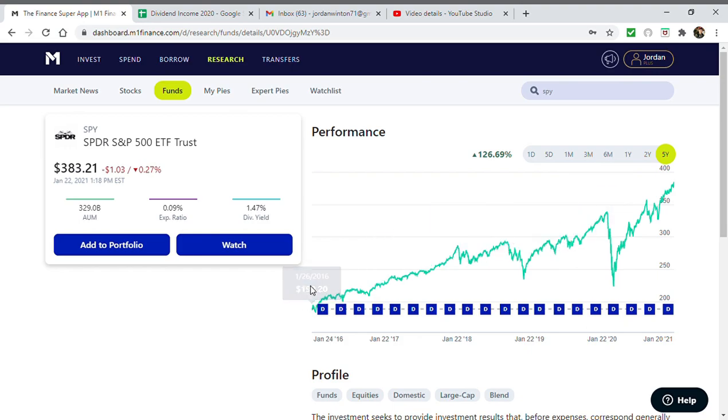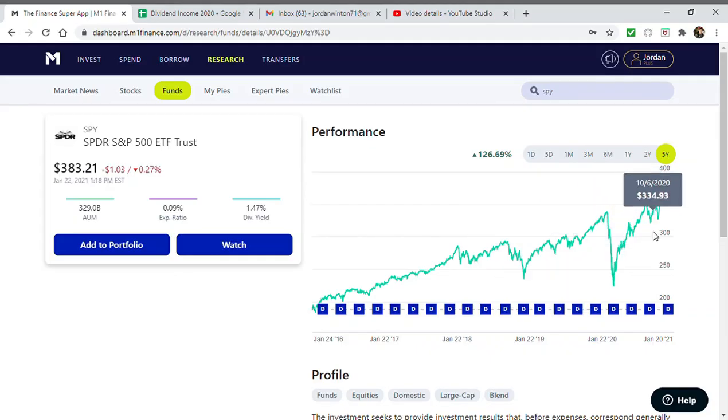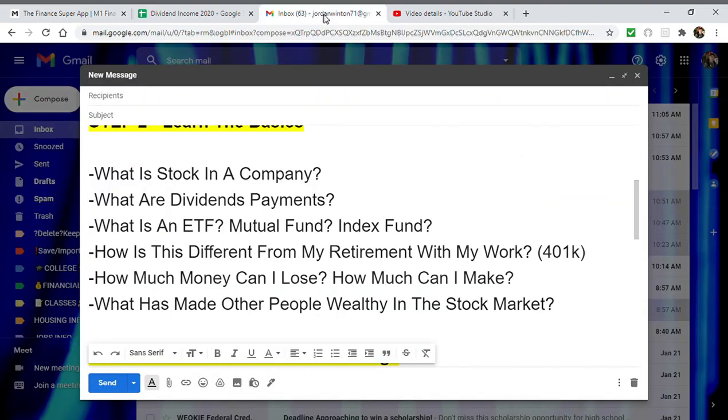These are the value of those top 500 companies in the United States represented in one number, 383 right now. And this typically goes up in value over time as these companies become more valuable, more profitable, and that's what an ETF is. And a mutual fund is typically something that you don't find online. And a mutual fund is what's next. That's normally what goes with the next tab.